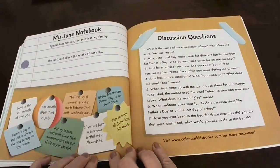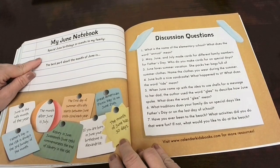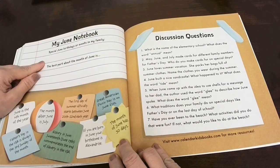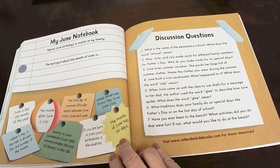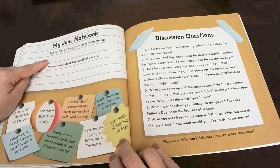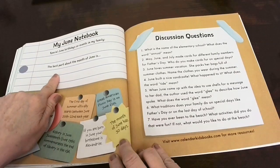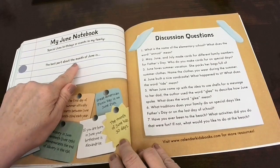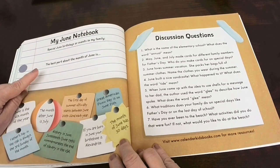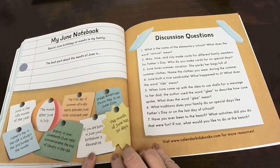Now, here we are at the end of the book. In this section, we can write down special June birthdays or events that happen in your family. Like in June, that's my mother's birthday. So I would put Grandma Yaya's birthday. She's not my grandma, but that's what we call her. And then there's a part where you can write the best part about the month of June is. I bet you June would put summer break. What do you think?